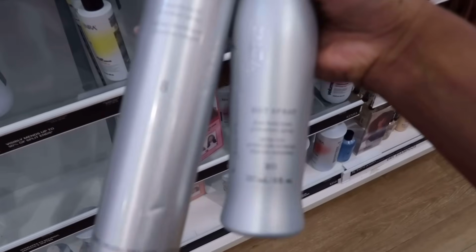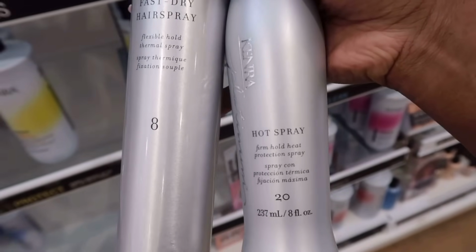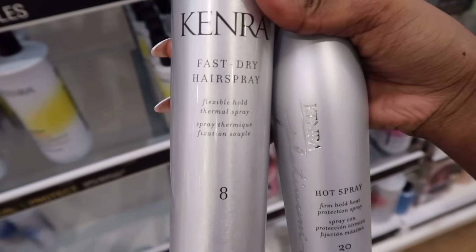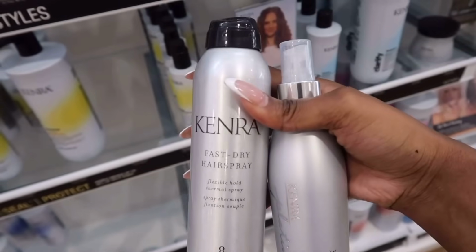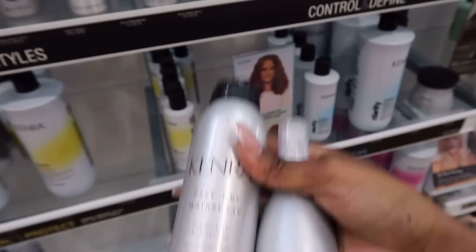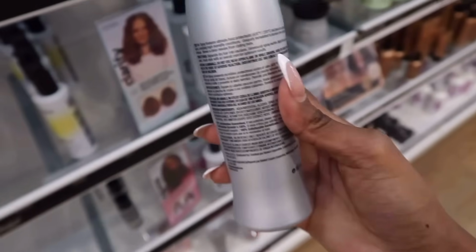So she said to use both of these. She said to put the one on the right side on my hair first, on dry hair, and then the hairspray on the left afterwards. The only thing about this one is that it's a heat protectant spray, and I usually use that before I go in with drying and everything, because I don't want it to make my hair poof up, because my hair is already straight.